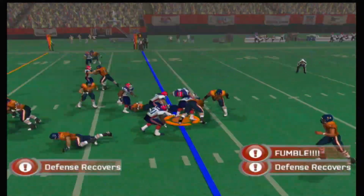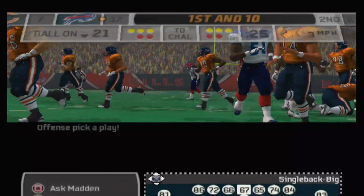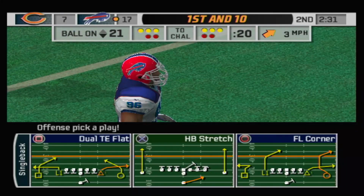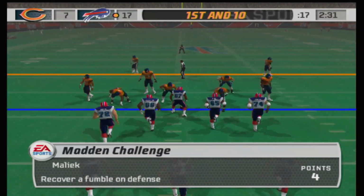It's free. The Bills pick up the fumble. When the offense turns the ball over this much, the coach needs to figure out why it's happening and make some adjustments. After the fumble recovery, they'll set up shop at the 21.